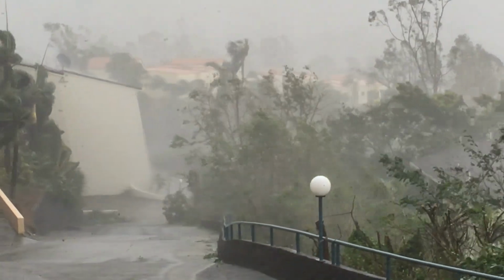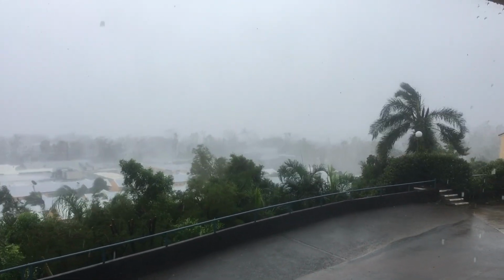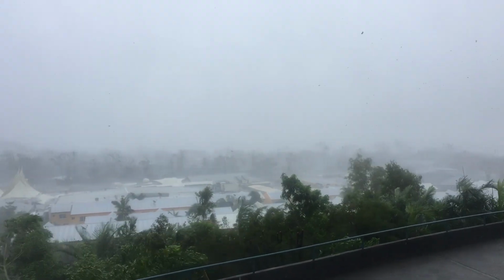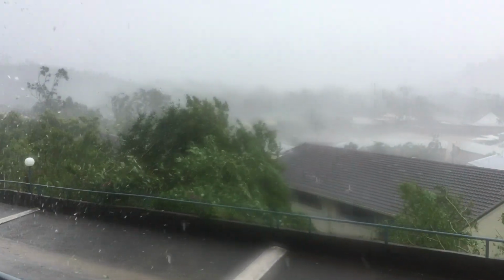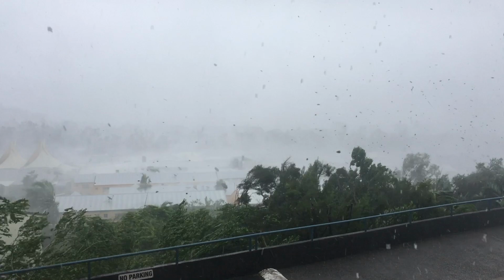Imagine what Category 5's like. This is starting to get a bit exciting now. There's been some massive gusts come through. There's lots of debris, bits of roof we've seen flying through the air, and bits of palm tree just spiralling upwards. There's trees falling down, and I think there's another gust just about to come in, but the air's got water in it.